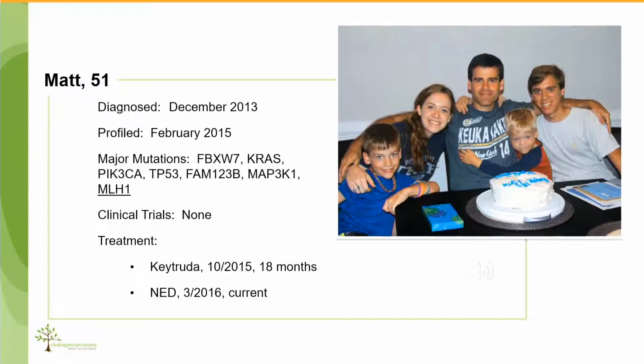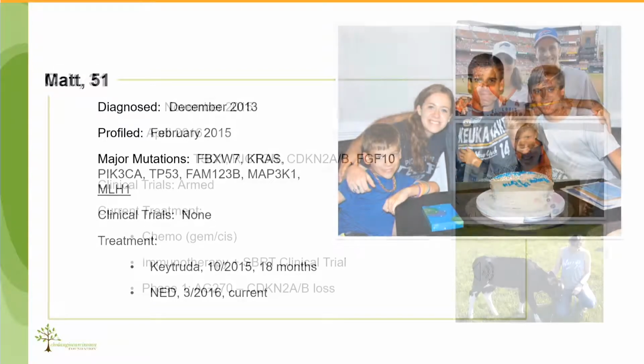Now, if you couldn't hear clearly, he had his profiling done two years before this treatment became available. Your profiling is really, really important. You're going to hear about 2 additional trials that are going on that have happened since this. So 2 more targets that are available if you have that mutation.